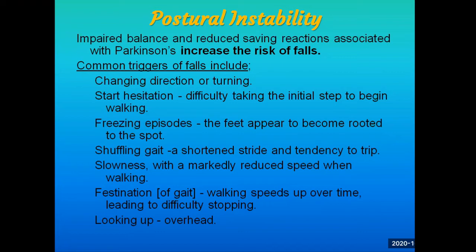Or people who are stuck with turning may reach for an object like a banister to try and pull themselves out of this frozen position. So it's not unusual for people to have falls with the turning, or with the hesitation of the feet, with the start hesitation, either just taking that first step when they've stood up, or when they've had an episode of freezing of gait.